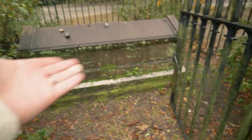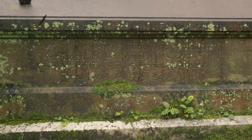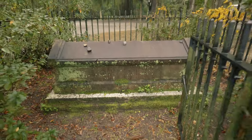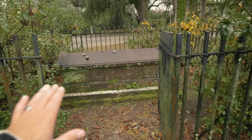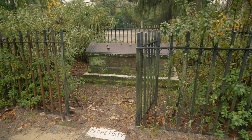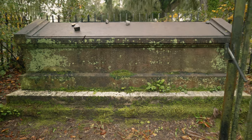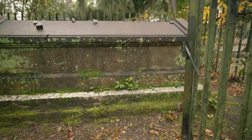Just beyond this open gate here is the Noble Jones. This is pretty interesting. He died in 1775, so it's got some age on it. But this gentleman here didn't originate here. He was at some other cemetery, then he got moved to another cemetery, and then he later got moved to this cemetery, the Bonaventure. And after him, the Noble Jones family and another family were relocated to the Bonaventure cemetery.